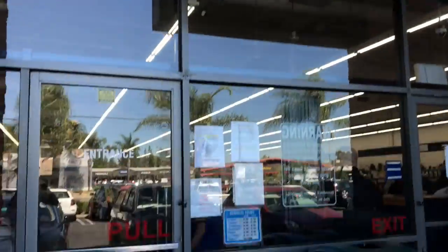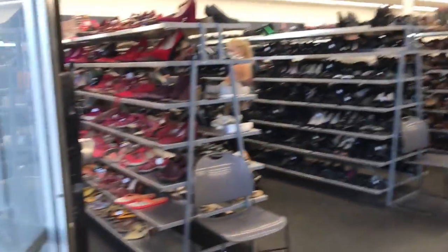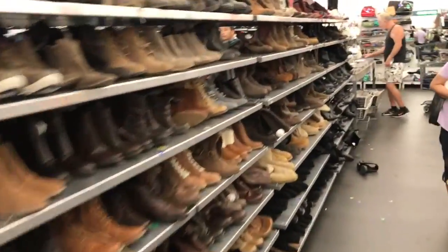Into the Valley Thrift Store we go. Yeah, it's been a while since I've been in here, maybe over a month or so. It's definitely been quite a bit, so I haven't looked at the DVDs and Blu-rays in here in a while, so hopefully they have some new things.